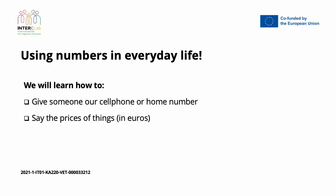And the first one would be, how do we give someone our cell phone or our home number, or how do we ask people for their number? Okay. And the second one would be how to say the prices of things in euros, of course, because Greece is a member of the European Union, which means that we use the euro as a form of currency. So let's see first how we would give someone our cell phone or home number.